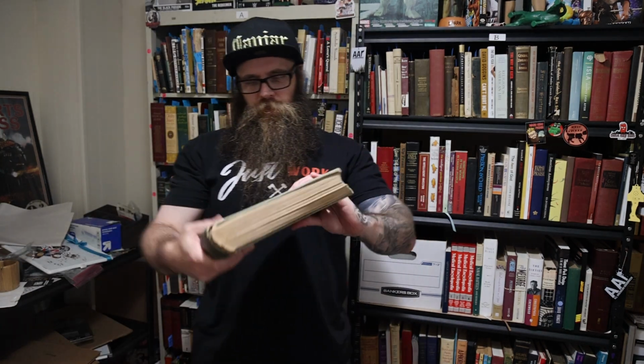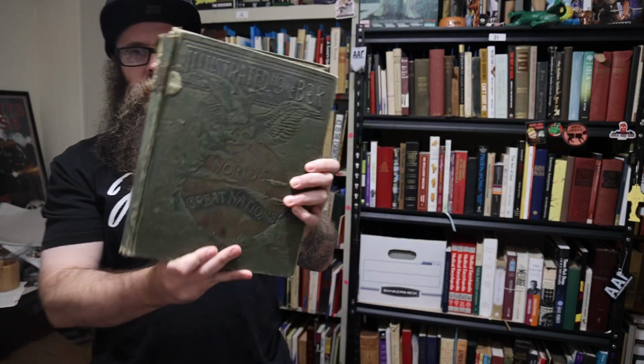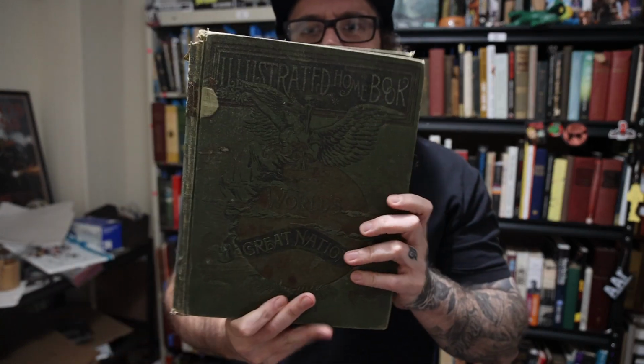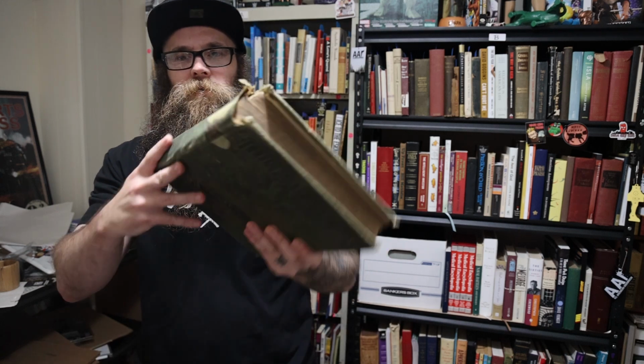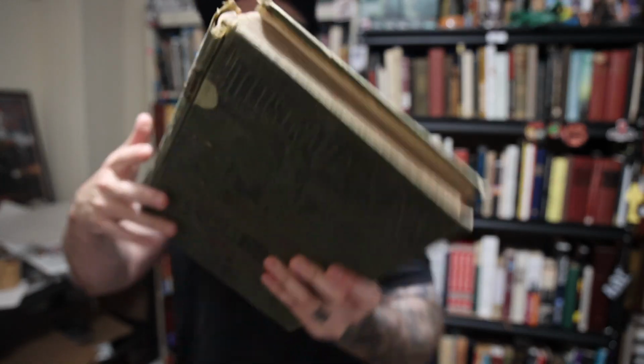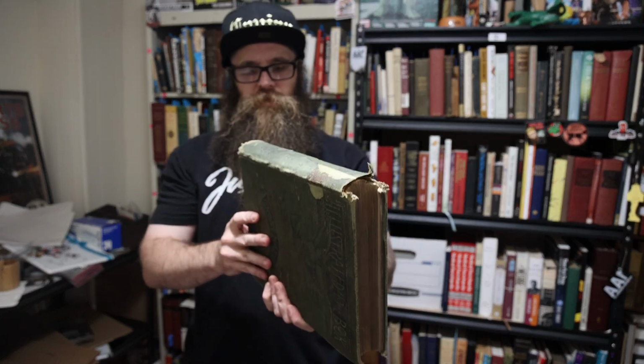Some more books. Another just very old book right here. Have not looked up any sold comps on this yet. 1888, so very old, in pretty rough condition. I didn't pay more than $2 for these books, these 2 old ones that I showed you guys, so I'll still make money on these, even if they're in this really bad condition.